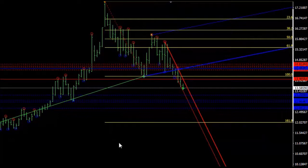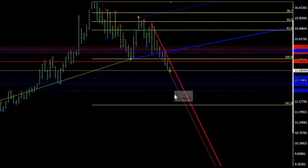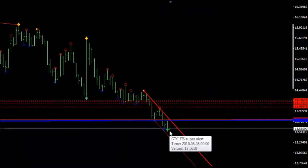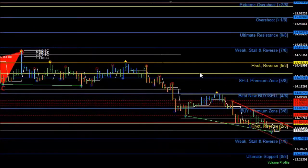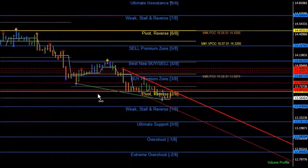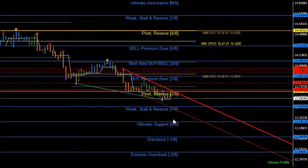So as you can see, the market still has some potential to go down there, and on the daily it's beginning to stall. So what we're going to do on the dollar ZAR, a good option is to start to look at buying and going long around the 13.50, 13.30 areas, if the market should get there.